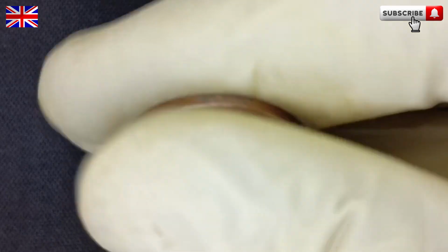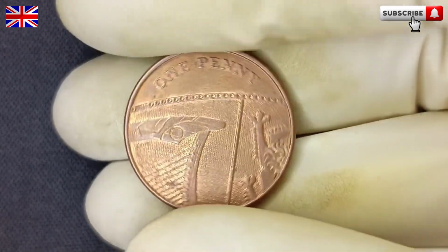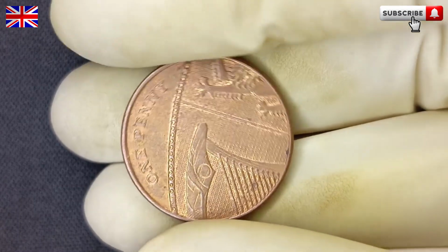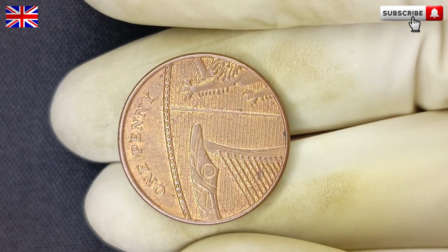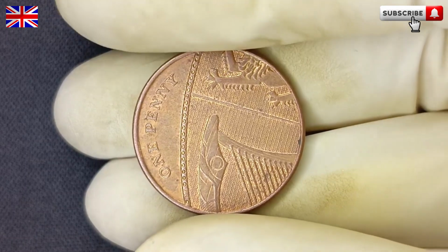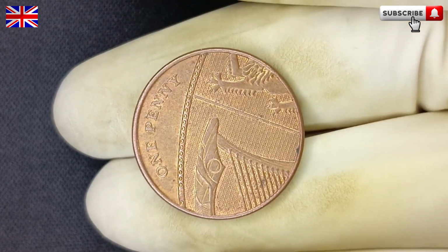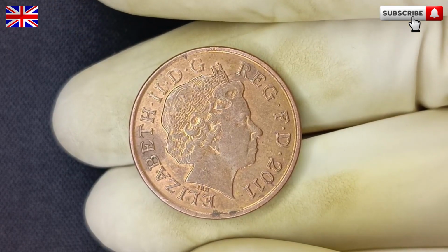Some of these rare specimens had slight misalignments in their die strikes. Others were found to have been struck on older bronze blanks, a throwback to the pre-1992 era when bronze was still the metal of choice. How these bronze planchets entered the minting process in 2011 remains one of the great mysteries. Perhaps a mechanical oversight. Perhaps a deliberate test. Or perhaps a curious relic of the mint's intricate logistics.